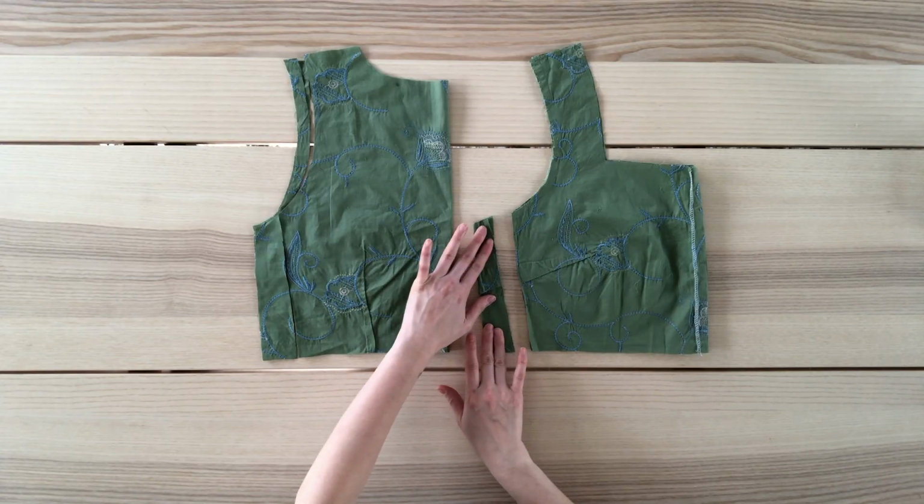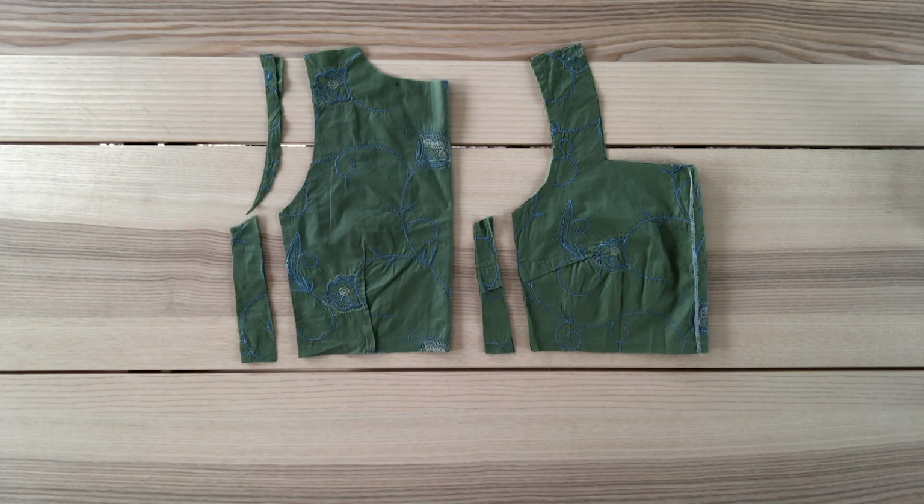I've pinned the front and back pieces together here and I'm just trying it on to see if I need to make any modifications. It was a little bit big, so I decided to take this off of the front piece and these pieces off of the back.